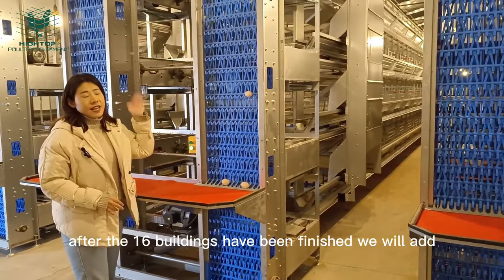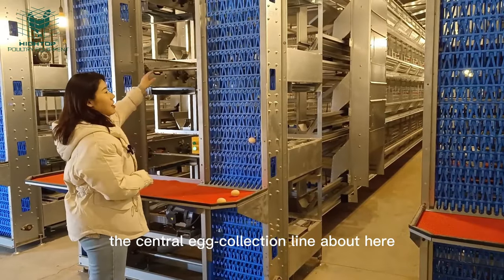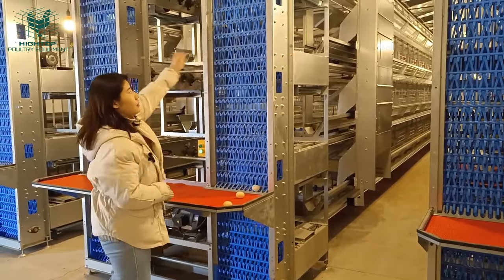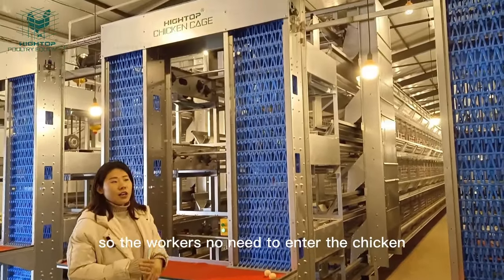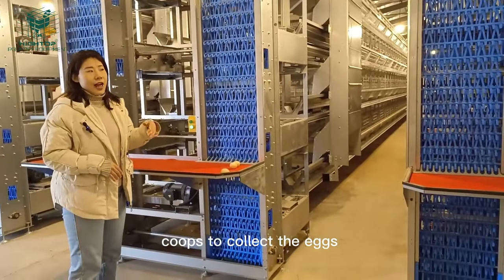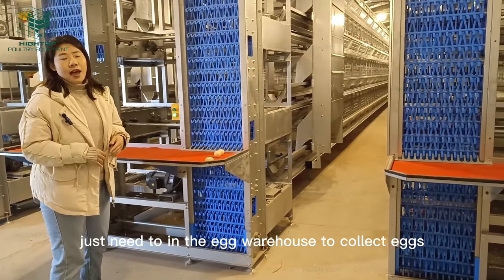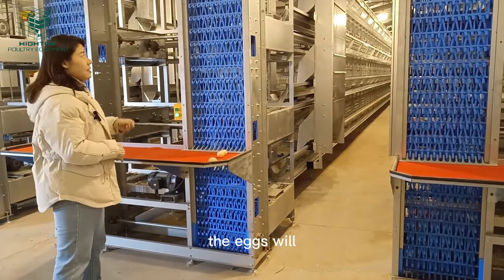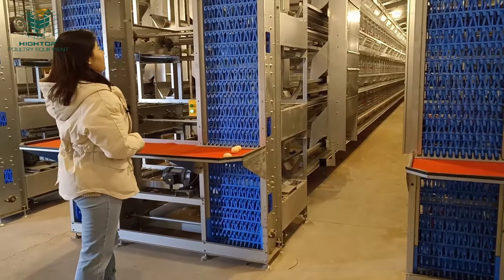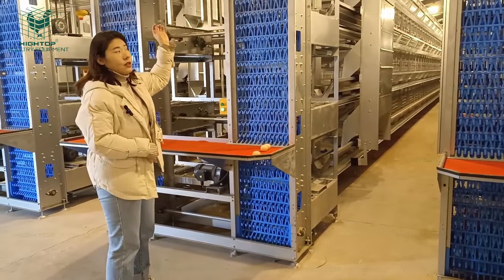Also, after the 16 buildings have been finished, we will enter the central egg collection area about here. So the workers have no need to enter the chicken coop to select the eggs. They just need to go to the egg warehouse to collect eggs. The eggs will transfer from the central egg collection area to the egg house.